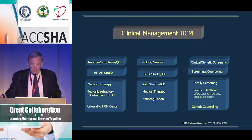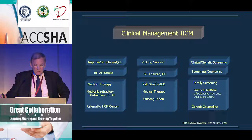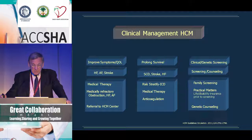So we have, in fact, 3 goals of management with these individuals: improving symptoms and quality of life by prevention and treatment of heart failure, AFib, and in particular prevention of stroke. And this is done with medical therapy. And in particular, in the U.S. now, the standard of care is to refer to a hypertrophic cardiomyopathy center. We want to prolong survival, prevent stroke, and reduce heart failure with anticoagulation, medical therapy, and ICDs.